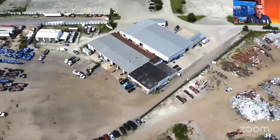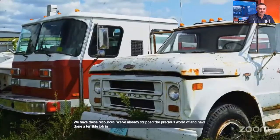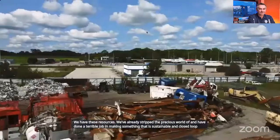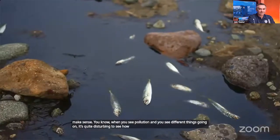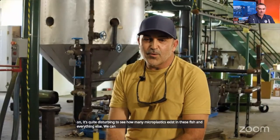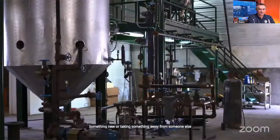We have these resources we've already stripped the precious world of and have done a terrible job in making something that is sustainable and closed loop to make sense. When you see pollution and you see different things going on, it's quite disturbing to see how many microplastics exist in these fish and everything else. We can use what already exists as opposed to taking something new or taking something away from someone else. It's a great opportunity for that.